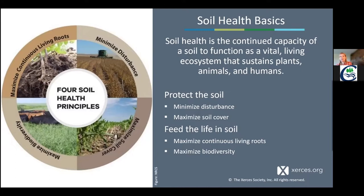And then the left two quadrants are about feeding the life in the soil. Those principles are to maximize continuous living roots. So soil wants to have something growing in it, and plants want to be growing in soil. Often our farming practices, especially those with annual crops and cycles, have these fallow periods when the soil is bare or there's no real vegetation there. So again, either relay cropping or using cover crops to keep some kind of continuous living root. That's part of feeding the life in soil. And then the fourth principle is maximizing biodiversity. This is above ground in terms of the types of plant species that are there. It includes the animals above ground, whether that's livestock or wildlife. And then this in turn helps to increase the biodiversity below ground.